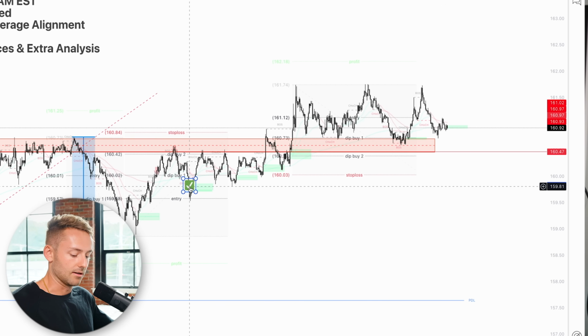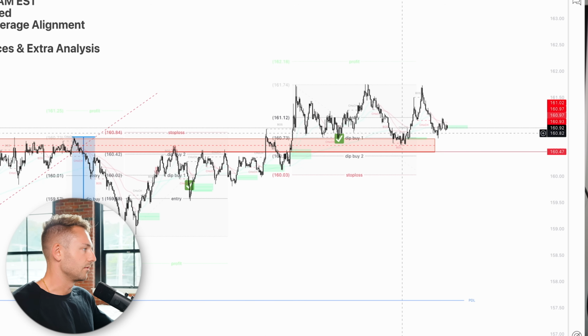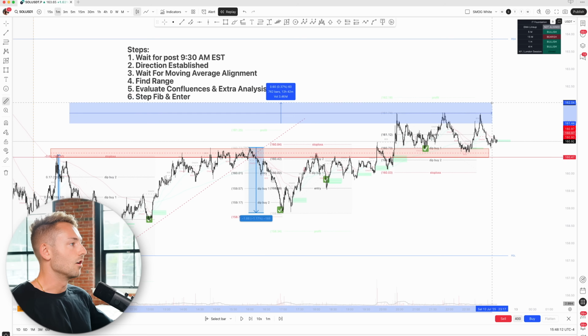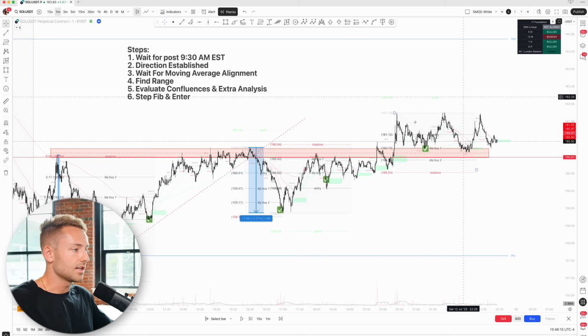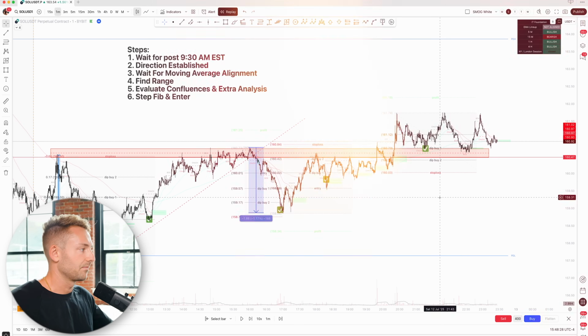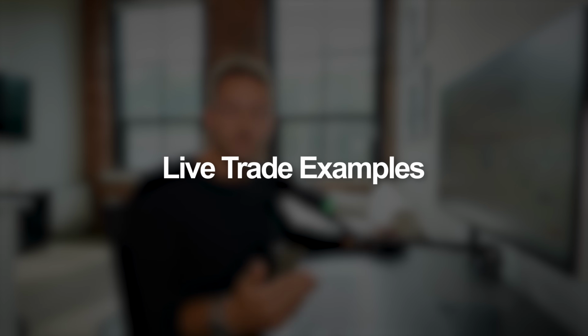And once again, getting us out for a nice, solid, consistent win. Now we're once again waiting for a new level to break. You can rinse and repeat this cycle, but you can see over the course of, say, a 10-hour session, I've been able to find 1, 2, 3, 4 trades. Sometimes there's going to be 5, 6, 7, even more potentially. So let's take a look at me actually executing some of these trades in real time.